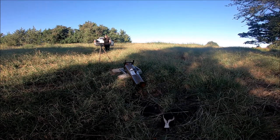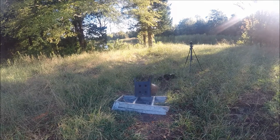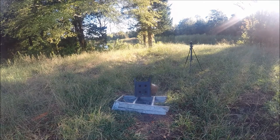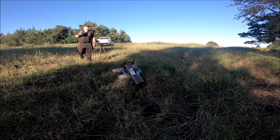Hey, you guys, notice the stripes on that skunk, they're like a V, starting right behind the head and going down the back. I always thought a skunk had a solid white stripe right down its back. But hey, if y'all know what species this is, let me know in the comments. I'm not a skunk expert.